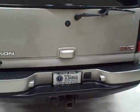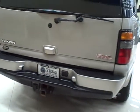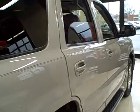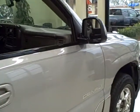It comes loaded with chrome wheels, adjustable pedals, the tow package, running boards, third row seating, a chrome grille, and a 6-liter V8 engine to haul it all.